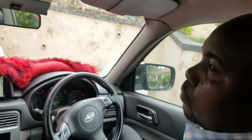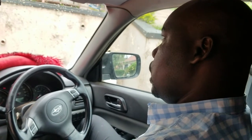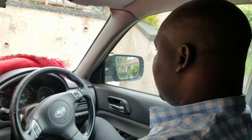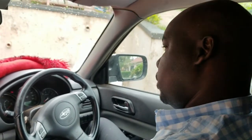And expense-wise, fixing, maintenance, how much does the service cost? The normal service, changing of oil, filters and all, costs 90 to 100. And what is the most expensive thing you have fixed since you bought it? Never. You have not fixed anything? Never. Even the tires are the ones you bought? Yes, I haven't fixed anything. So you haven't gotten any problem with this Subaru? No, not yet.